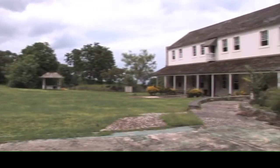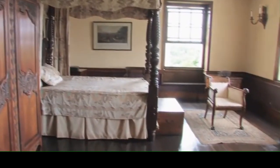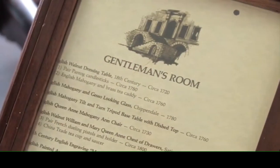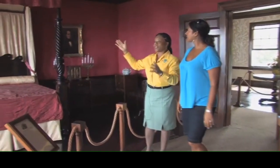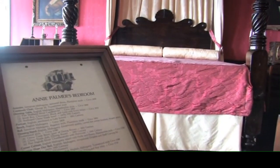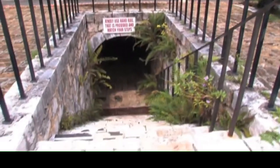Annie Palmer was the wife to John Palmer, owner of Rose Hall Plantation. John Palmer and two subsequent husbands died suspiciously while married to Annie. Yes, and you notice the room is all red because she had a passionate nature for blood. She was well known for taking male slaves for pleasure and often murdering them. As a mistress of voodoo, Annie terrorized the plantation with its practice.